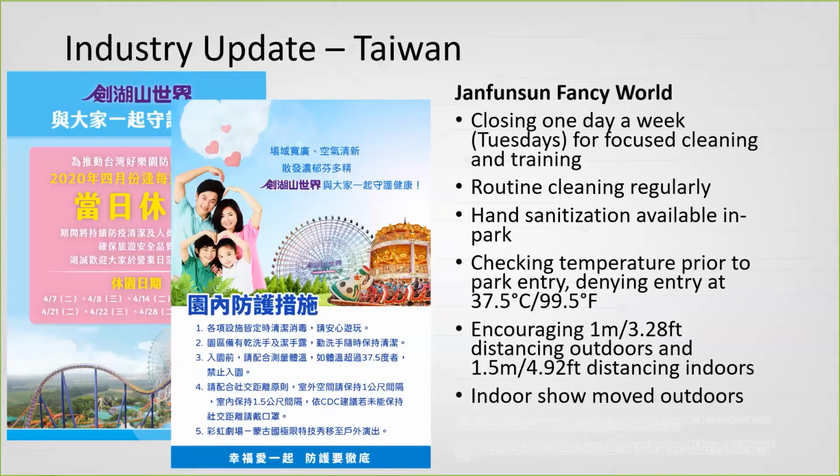what some of the attractions that are open are doing right now. So one of the regions that has been less affected by COVID-19 was Taiwan. So one of the attractions there, the Janfunsun Fancy World, a couple of things that they were communicating on their website of what they're doing is one, taking 1 day a week to focus on cleaning and training. So that the attraction closes down on Tuesdays completely to allow for maybe deep cleaning as well as kind of reinforcing maybe training with some of their team members on new protocols or a reminder of those.